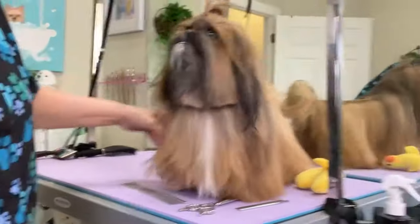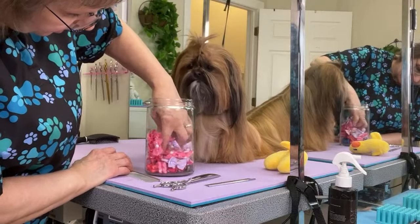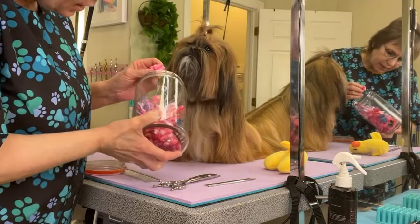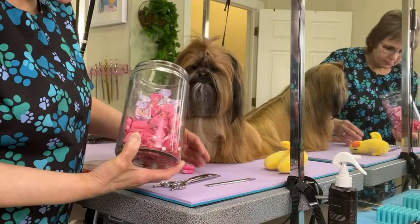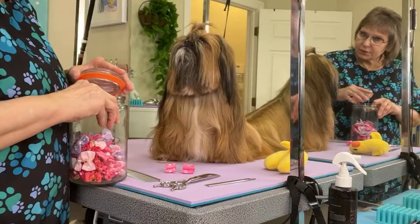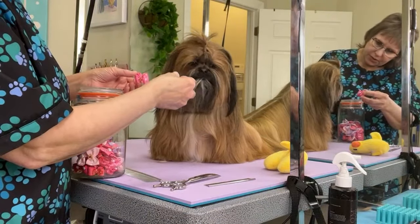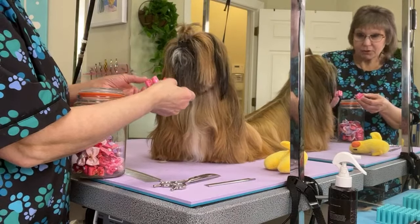Miss Chica, you need a bow. Yes, you do. Let's find her a pretty bow. What do you think, Chica? Like this one? Nah, that's not your color. Let's see. This one's pretty. I like that one. We'll have to go with one of those. What do you think? Which one do you like? You're staring at this one. You like this one or this one? You want me to pick? Okay, I'll pick. She says she just can't decide.